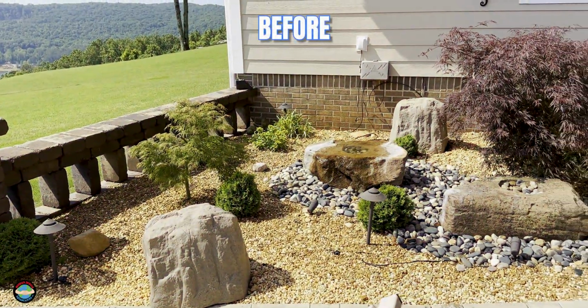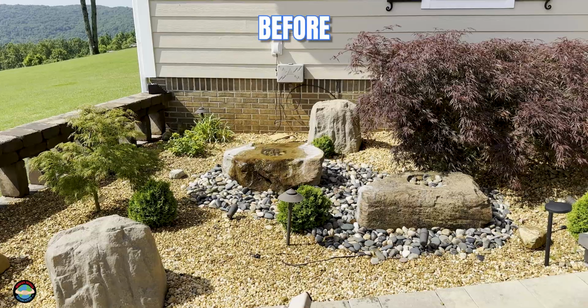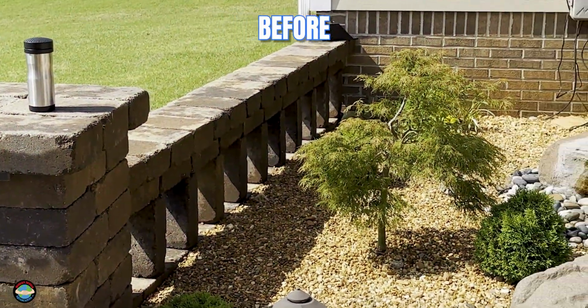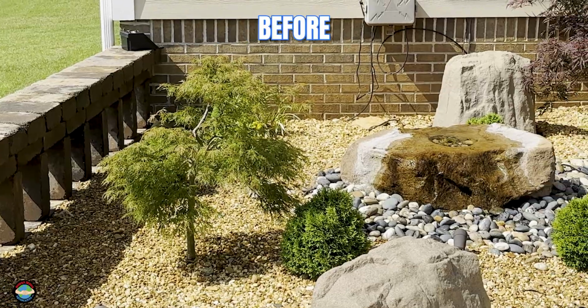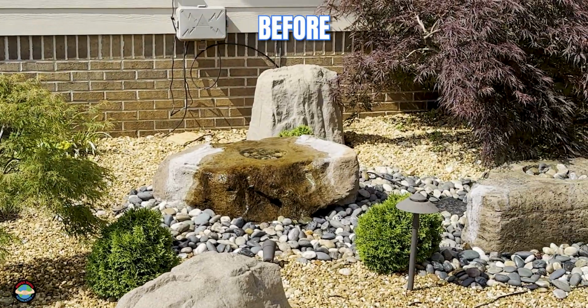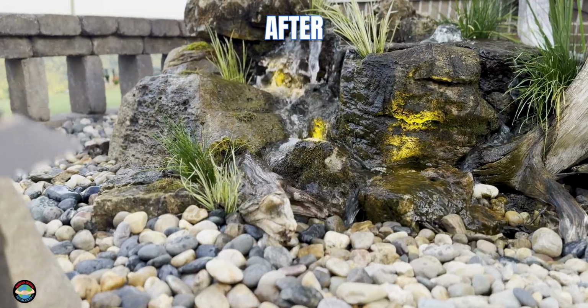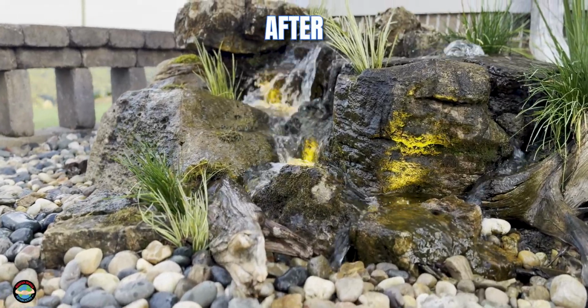This project started with 2 preformed faux rock fountains. They gave the cheerful sound of water, filled the space, and were a fun way to get started. But over time, the homeowners realized they wanted something more, something that felt alive, natural, one of a kind.